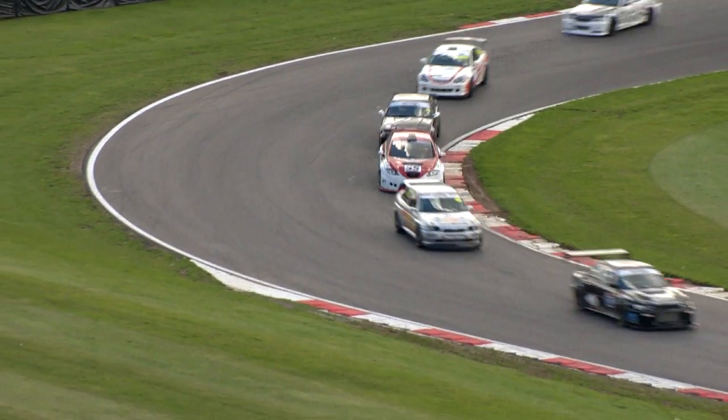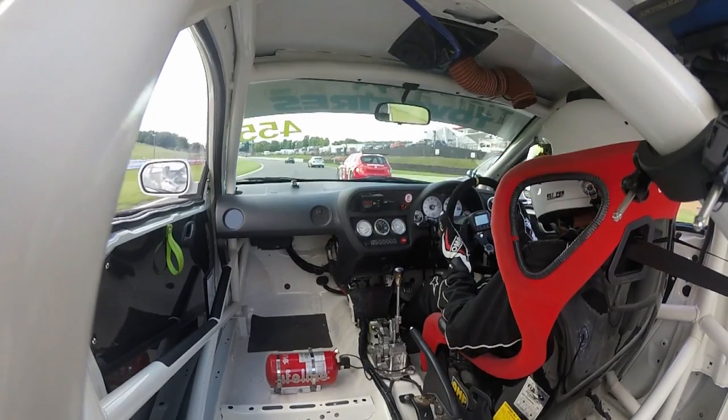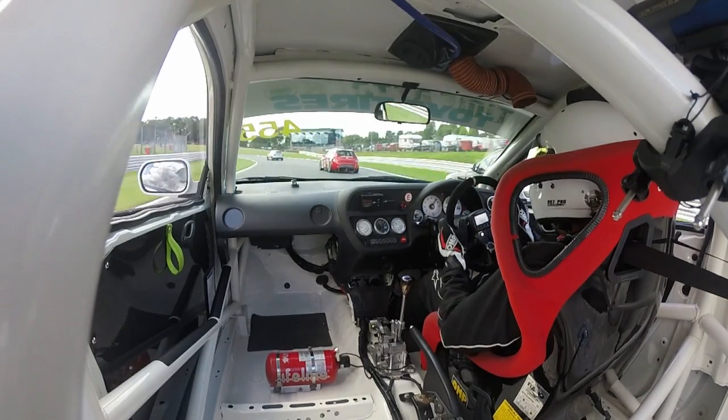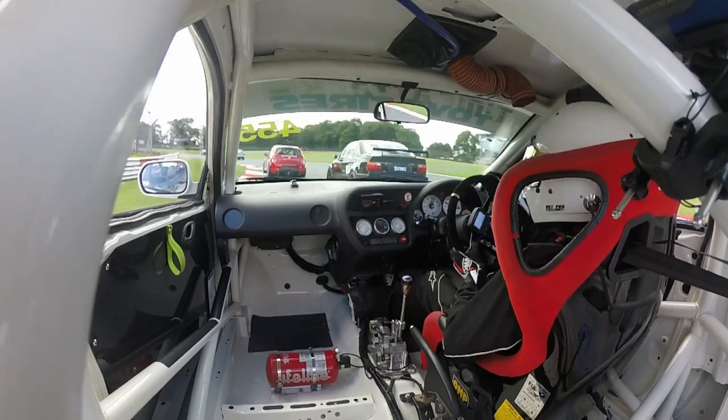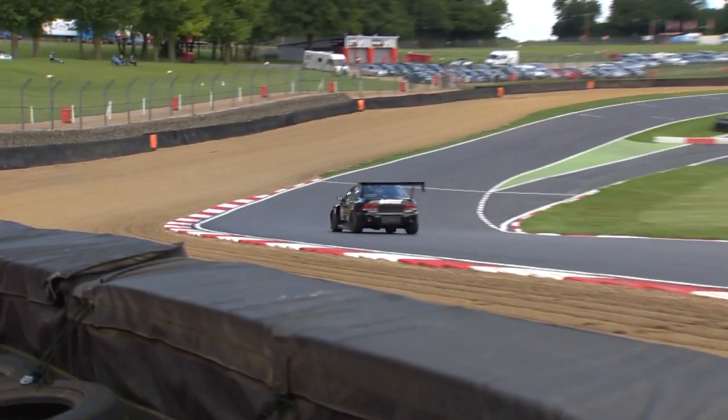It's making a good start from the fourth row of the grid into the left-hander at Graham Hill Bend for the first time. Ian Craig just behind in sixth place as Rob Birkinshaw now goes on the attack, trying to draw alongside the BMW of Mike Hibbert at the Cooper Straight. But Mike is quick enough on the brakes, late enough on the brakes to be able to fend him off for the first time under attack.